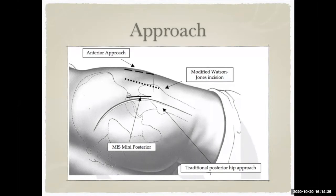And jeopardizing that visualization can sometimes lead to improper placement of the components. So we have to make sure that we can see things properly in order to give a patient what should be a 20, 30, 40-year hip replacement if all goes well. So when it comes to approaches, there are a lot of approaches, and the ones that are most commonly used are listed here. They are the anterior approach. They are also the modified Watson-Jones, which is also called an anterior lateral approach. And then there is a traditional posterior approach, which is kind of what they started out with back in the day, and that's a bigger incision. And then there's the mini posterior.